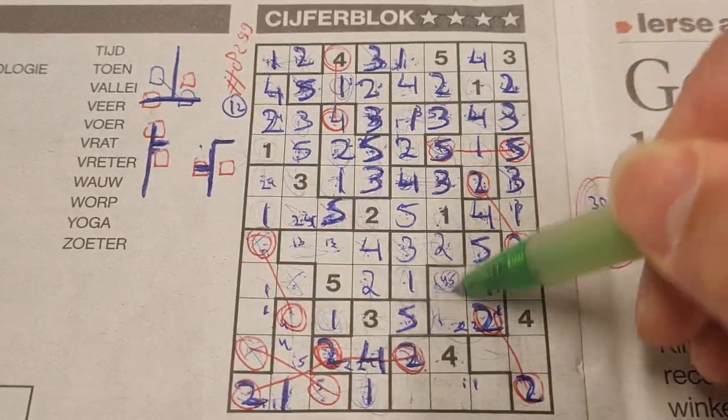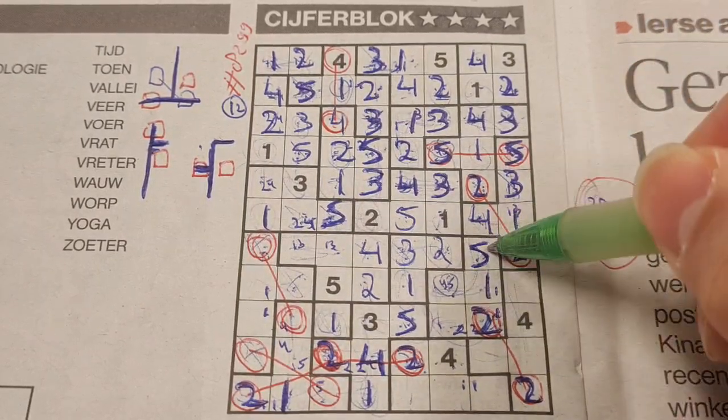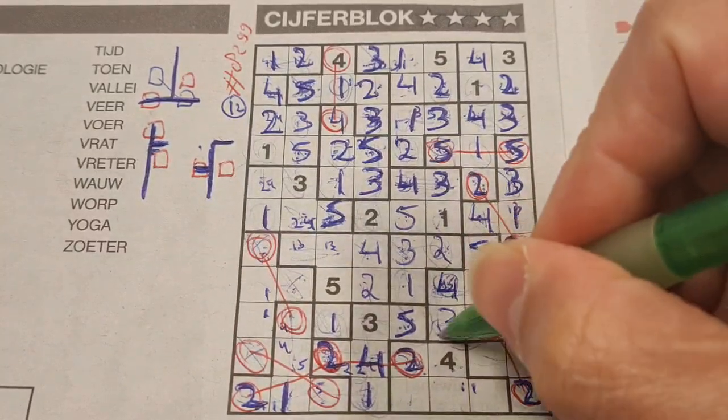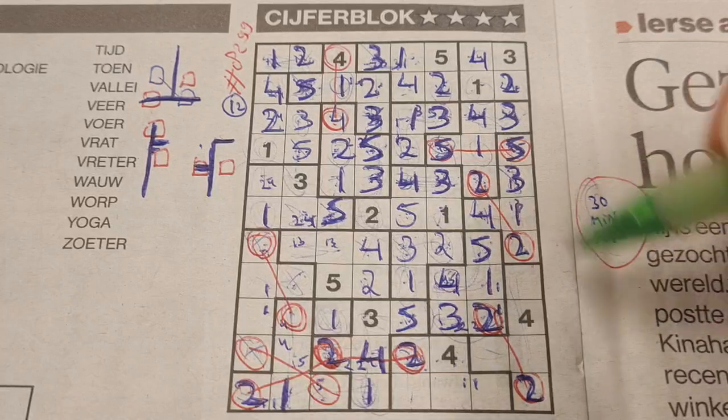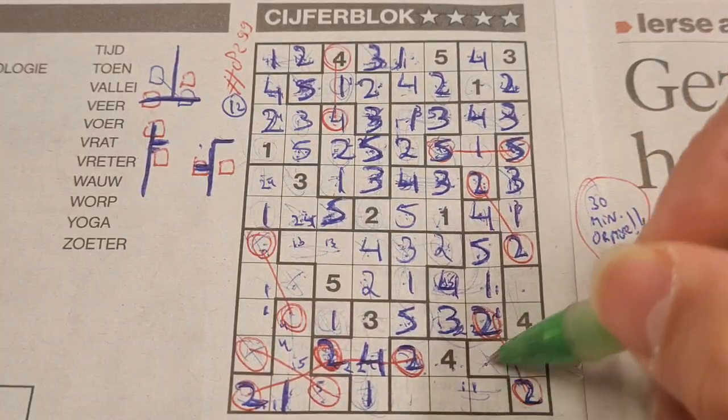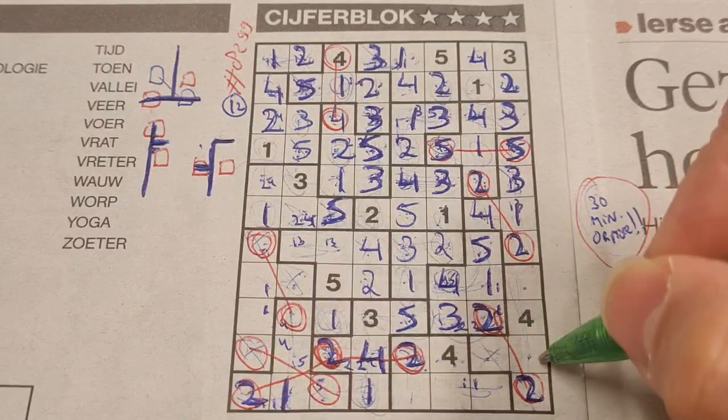So and I've marked this box with 4 or a 5. We have a 5 now, so this box should be a 4. 1 digit left in this area for number 3. Alright. This box can be 1. That box can be 1. We have a double 1 there. So the only place left for the 1s in this area should be here.